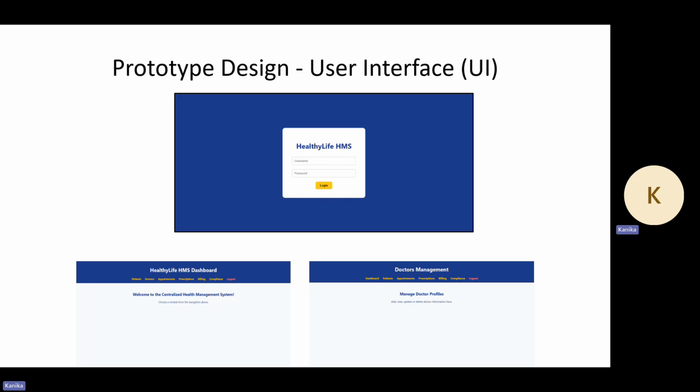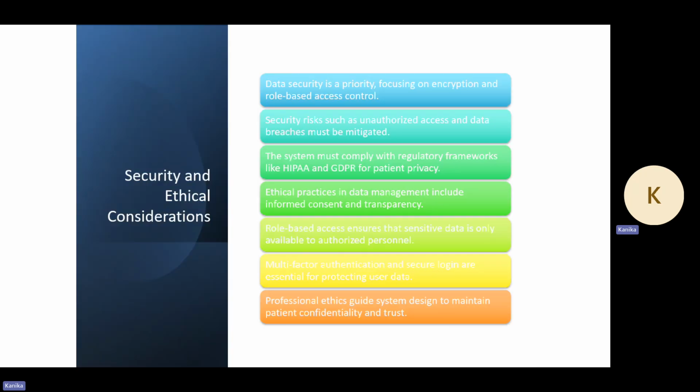This is basically a security feature which I created. Firstly, users have to enter their username and password to enter the Healthy Lives HMS app. For security and ethical considerations, data security is a priority, focusing on encryption and role-based access control. Security risks such as unauthorized access and data breaches must also be mitigated.